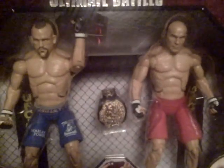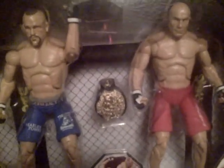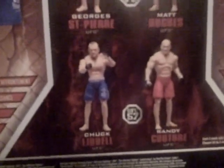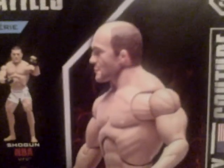People are starting to scramble. Collectors are starting to scramble for these, and some people are getting some decent money for these. And here's the back, and there's where that piece of tape was on the other package. Liddell, Couture. Let's get a close-up of that.